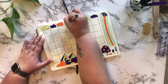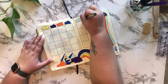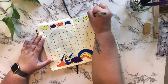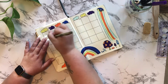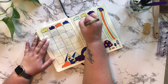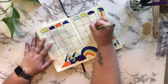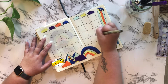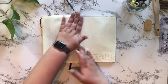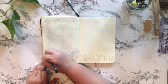Alright, so now I've outlined everything, and I'm going to go in and fill the numbers out on the calendar as I do. Ooh, look, a Friday the 13th this month. How fun. Oh, and look at that. I missed the last day of the month. But it's too late to go back now because I already colored everything in, so I'll just have 29 days in November.